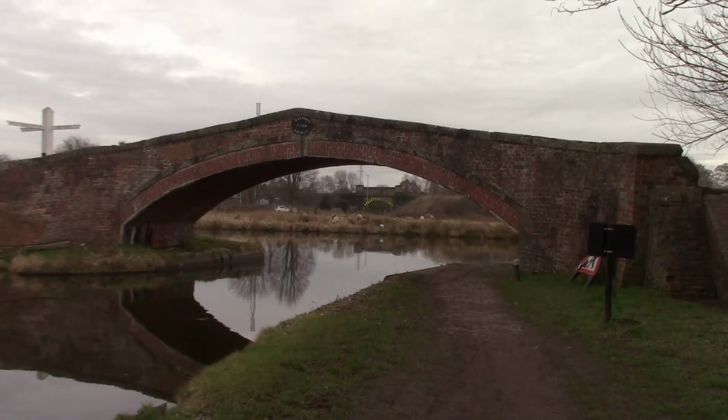I've never seen this before, to be honest, but it is very intriguing to see the start of another canal that joins onto a canal. So this is the Trent and Mersey Canal just here, and then behind me is the Staffordshire and Worcestershire Canal. But we're going to carry on walking over this bridge, which is a lovely bridge, to take us on to Hixon.